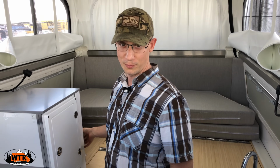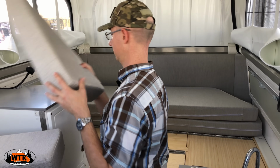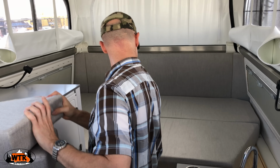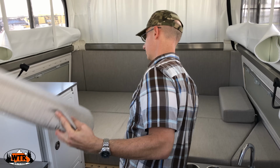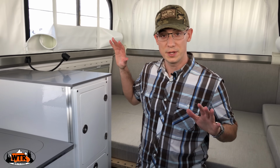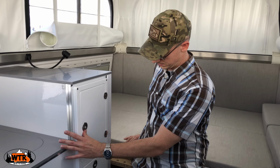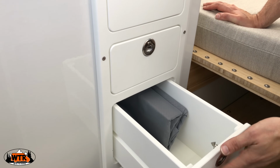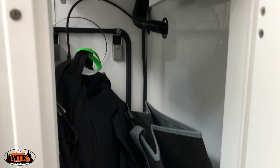I always get in trouble in our van when I don't make the bed, so let me make this one. Easy. Just ahead of the bed, there is more storage on both sides of the camper. These all have latches. Storage area. Some of these are drawers. Another larger cabinet at the bottom that actually goes behind the cassette toilet.